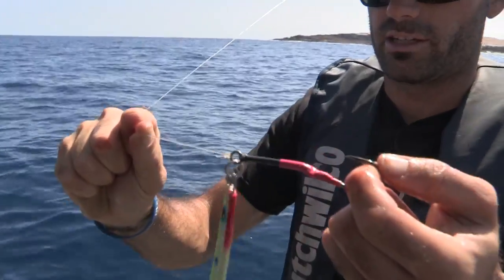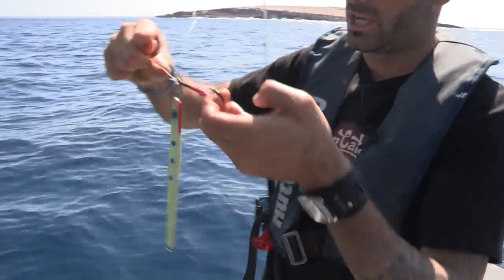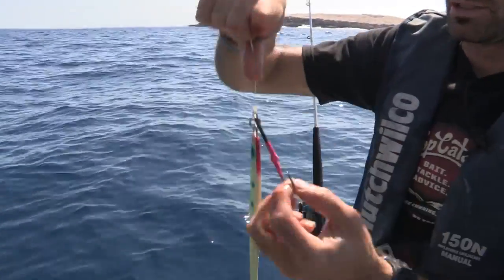You're fighting in a straight line like that. The fish is pulling there, which is then pulling directly back on your main line. Full control, no chance of this jig working the hook loose.